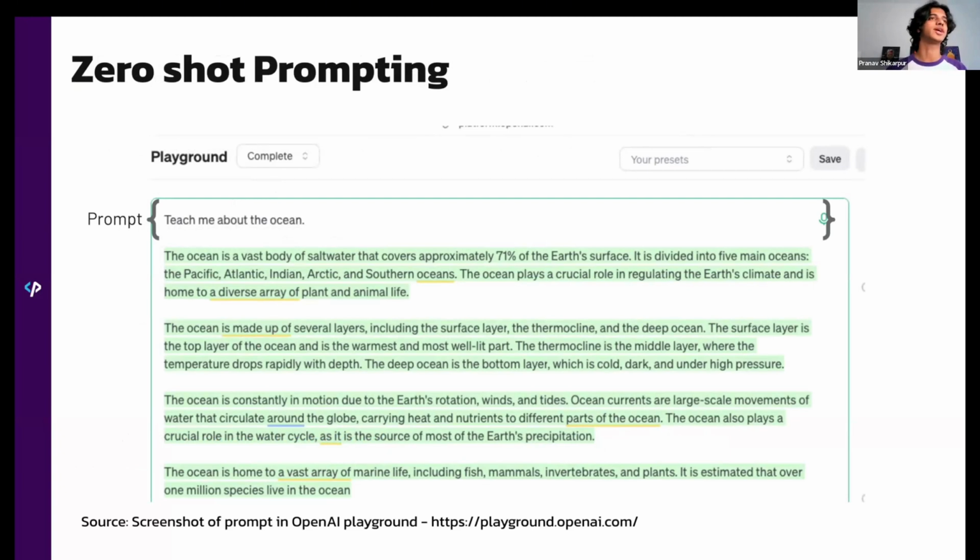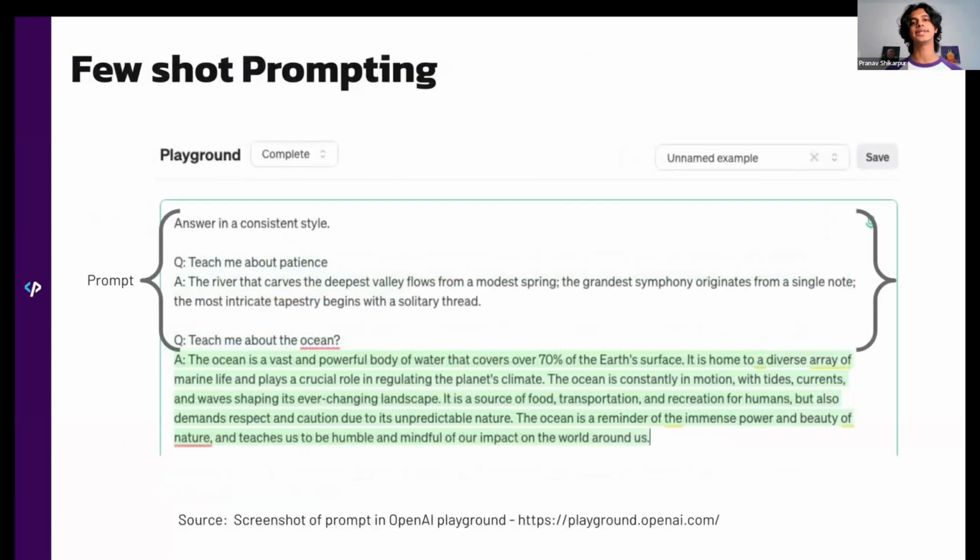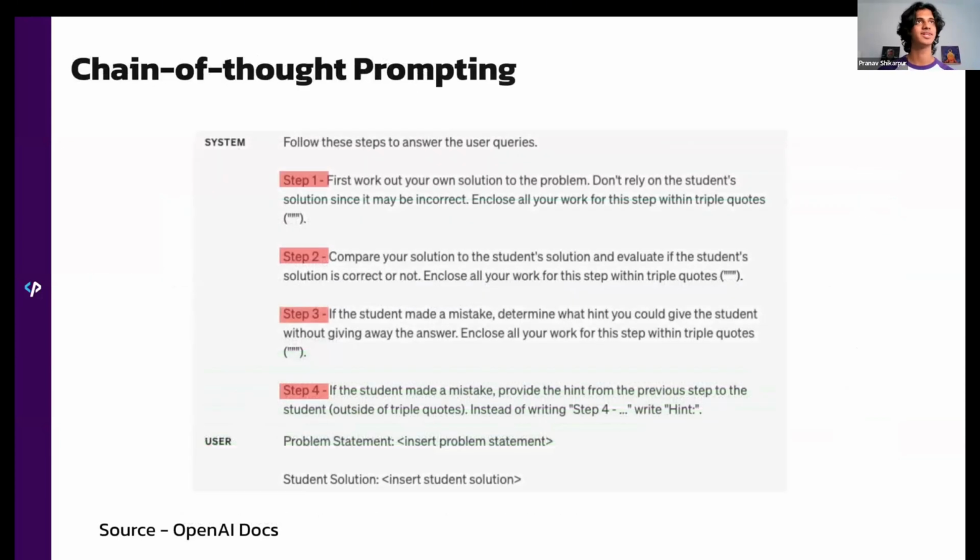But what if I wanted this to be more concise? This is where we use few shot, where we give it an example of what kind of style, length, voice and tone I want in a particular response. So in this case, I say answer in a consistent style, and I say teach me about patience, and then I ask it the same question, and it gives me a more concise response with a more similar voice and tone, which is pretty nice.